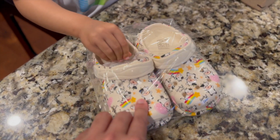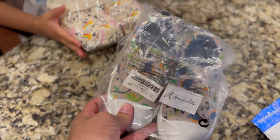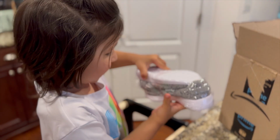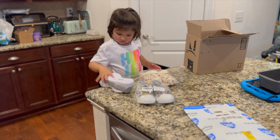Wow! A cow? Mm-hmm. It has a cow on it. And then what other shoes? Whoa! What? A dinosaur shoes? They look so cool. This one more? Can you show it to me? Wow. How many shoes did you get? Can you count? So his shoes have been running out because his feet is constantly growing.